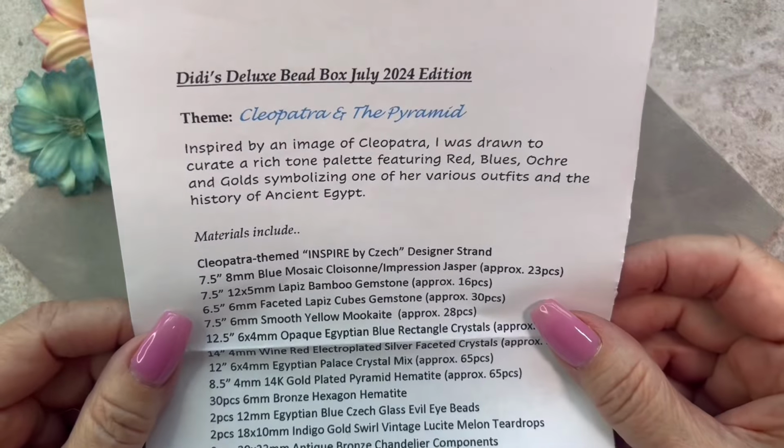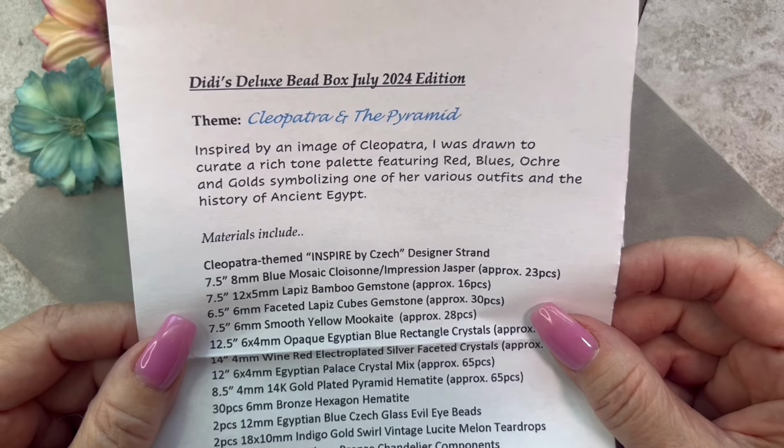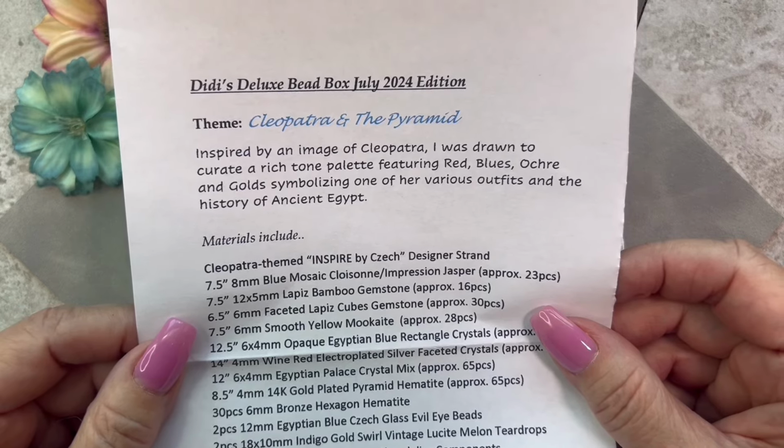It says, inspired by an image of Cleopatra, I was drawn to curate a rich tone palette featuring red, blues, ochre, and golds, symbolizing one of the various outfits and the history of ancient Egypt.